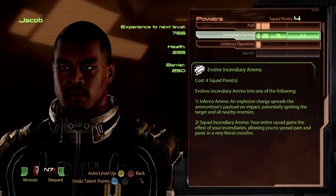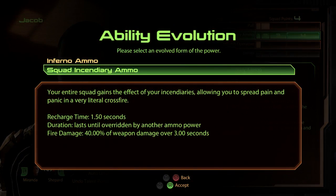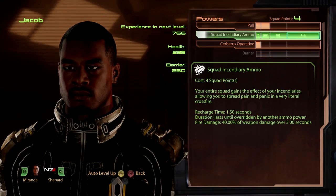This is another case of being able to help your party out. So he has Inferno ammo and Squad Incendiary ammo. So basically, do you want to make his fire bonus to his weapon more powerful, or do you want it to affect the entire party? To which I say yes.